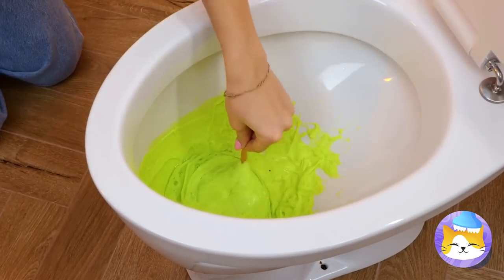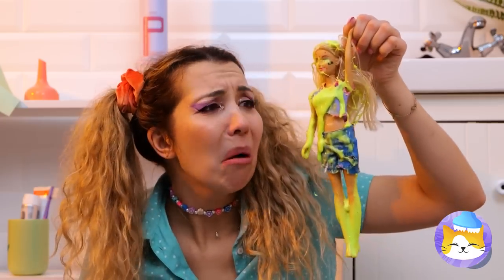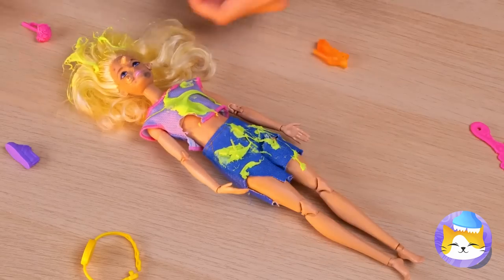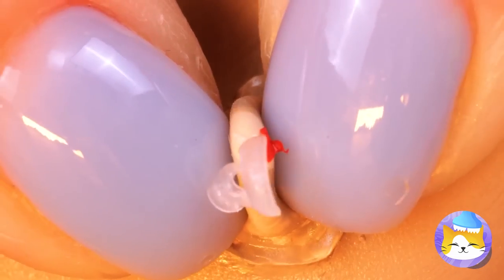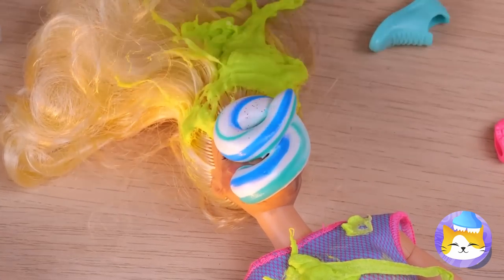Okay, there's your problem. A doll's clogging it up. Ew. Ew. So much for the Malibu Dream Toilet. Hmm. Let's clean you up, starting with these blemishes. We'll need toothpaste, a lot of toothpaste, and glitter.